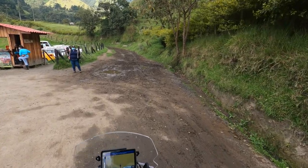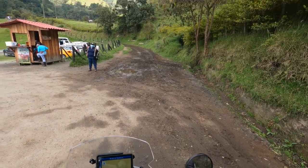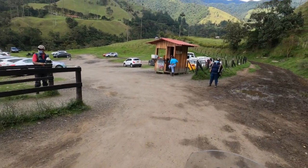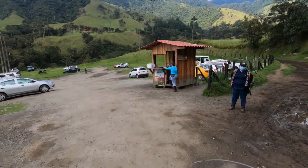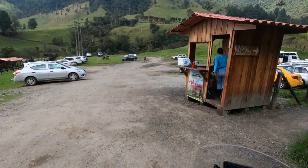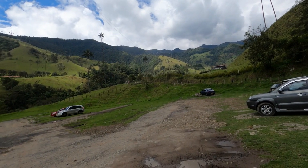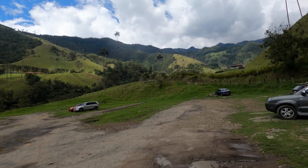So I've got a feeling this is as far as I'm going to get, because that road looks a little bit gnarly and it turns into a footpath up there. Buenas. Yeah, so this is as far as I'm getting on the bike. My idea of being a rebel and going up through the footpaths is just never going to happen. It really is too rocky and you know, it's not allowed, basically. So I don't mind, have a little bit of a walk.